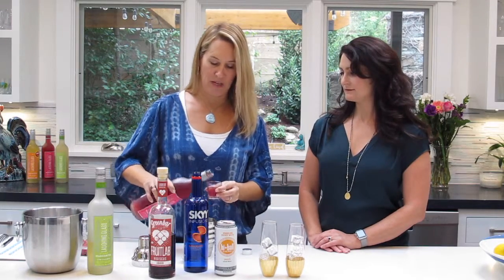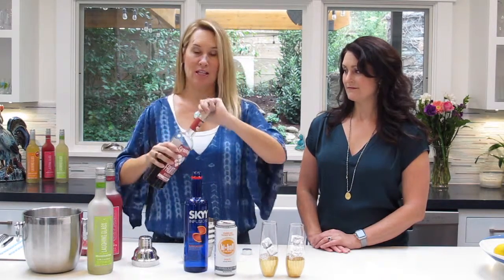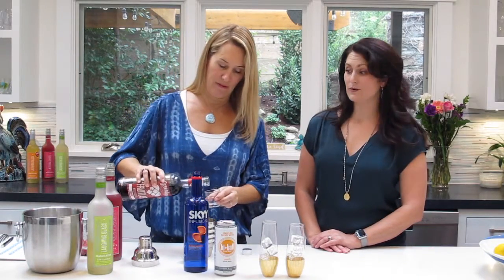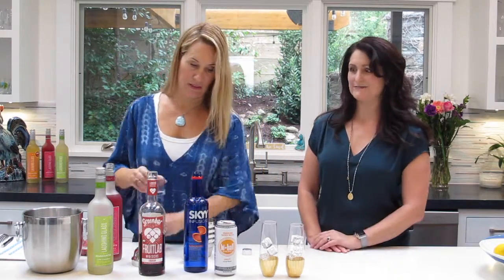And I'm just putting this right into a shaker with ice. 1.5 ounces of Hibiscus Liqueur from Green Bar Distilleries. So good. They are so good. We love this stuff. So yummy. They make really good liqueurs of all kinds of flavors. Yes. This Hibiscus is really yummy.